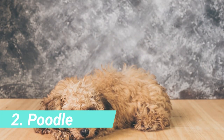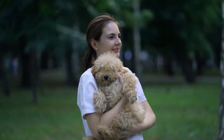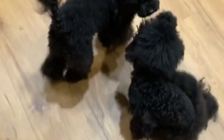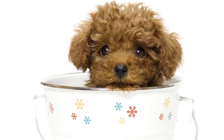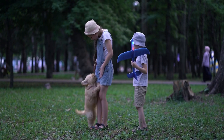2. Poodle. The Poodle is a popular, intelligent, and loyal breed of dog. It is thought to have originated in Germany and is one of the oldest dog breeds in existence. It is a member of the working group and is widely considered to be one of the most elegant and stylish breeds. Poodles are known for their curly, low-shedding coat and come in a variety of sizes and colors.